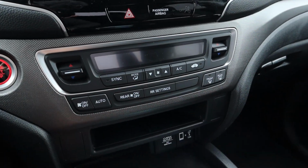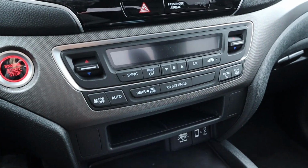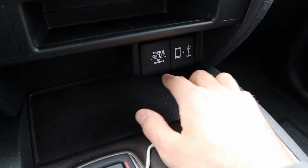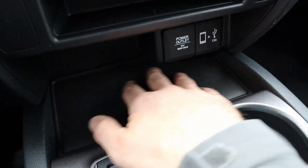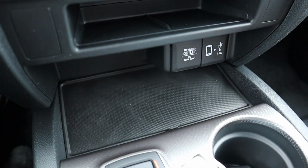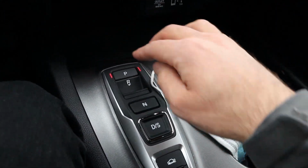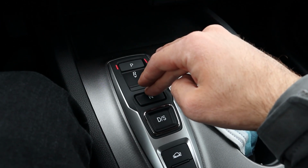You've got the dual zone climate controls right here, and you can control all that via those little buttons. Got some extra storage space here, and then you can see you've got a little power outlet and some USBs. You could use that as some extra storage in the front. Couple of cup holders, and then we've got our gear select system here. So you've got your park, reverse, neutral, and then drive.